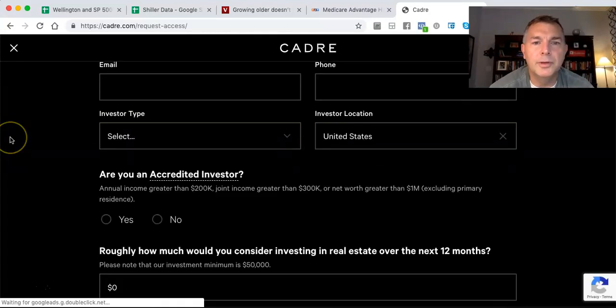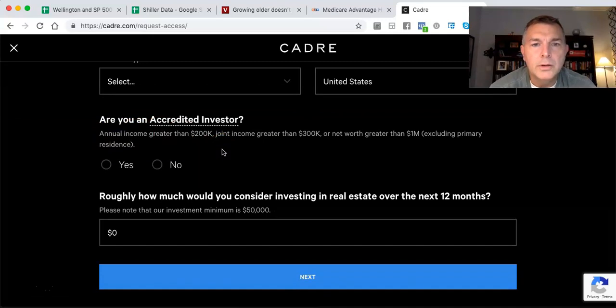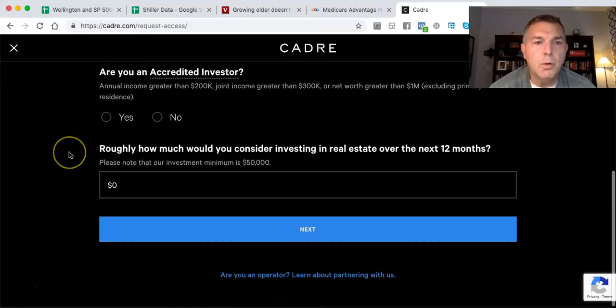Oh, you got to put that information there. All right, you have to be an accredited investor. Joint income greater than 300 or annual income greater than 200. Net worth greater than $1 million, excluding your home. All right.